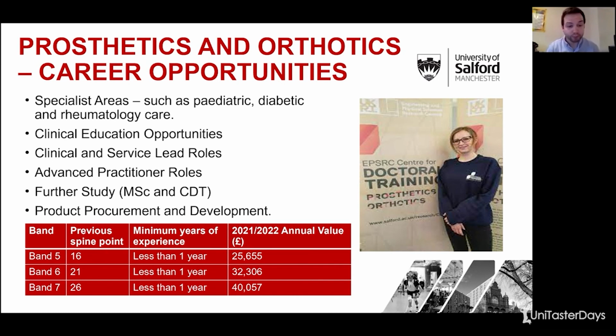With that, further study can lead to and does feed into things like product procurement and product development, again thinking about serving the community, our patients and our service users, and also trying to provide value for money and worthwhile products that are going to, in a cost-effective, accessible and sustainable manner, help our patients and service users with their rehabilitation goals. Finally, on career opportunities, the earning potential is based on our level of experience, and as we progress through the NHS pay bands, we get well remunerated for the work that we do as well.